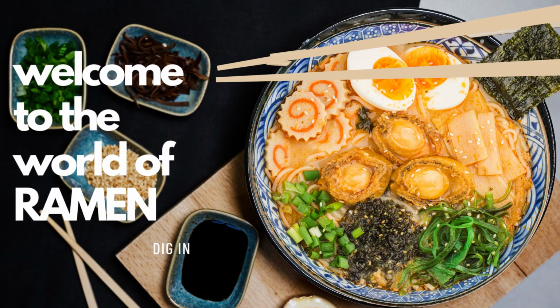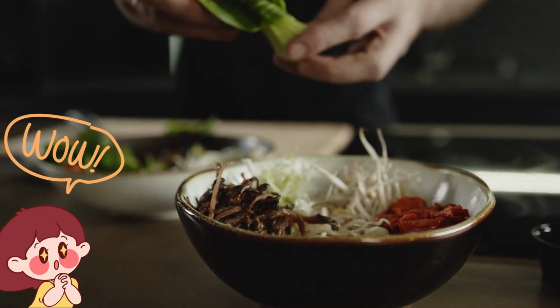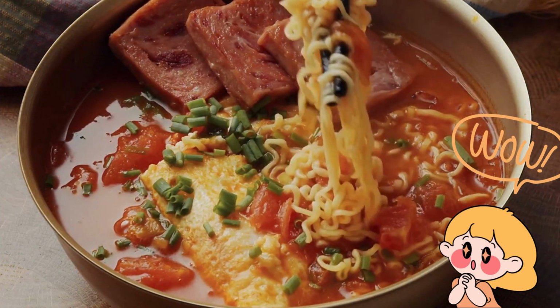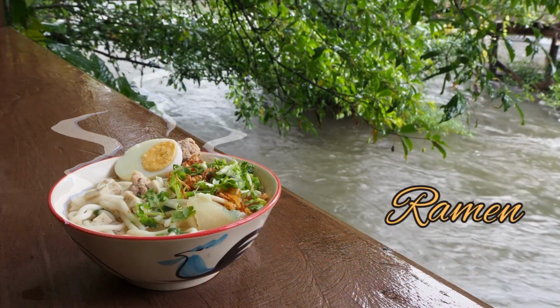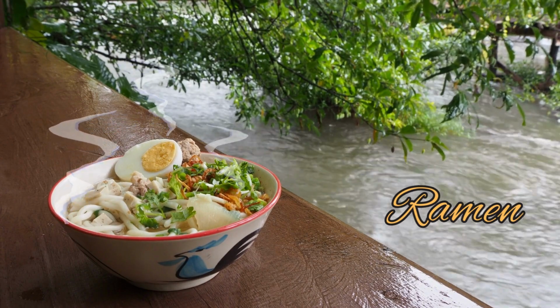Welcome to the world of ramen. Picture this: tender, springy noodles bathed in a rich and velvety broth, infused with layers of umami that caress your palate with every spoonful. So, grab your chopsticks, bring your appetite, and get ready to experience the different types of symphony of flavors, textures, and aromas that is ramen.